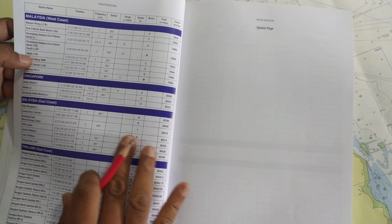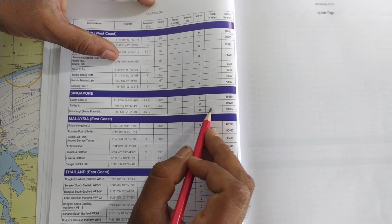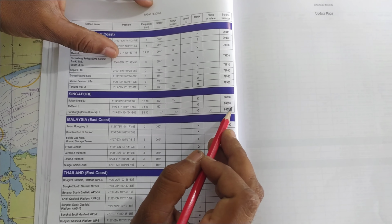Radio beacons, you just go to Singapore. So this is covering Singapore. Singapore lighthouse, this is Horsburgh, the position, which radar frequency it is going to trigger, which all sectors. They are not giving the sectors here. Its range also they are not giving, sweep also they are not giving, but it will give you Morse code O, and flash they are not giving for that recon, then the station number ID.